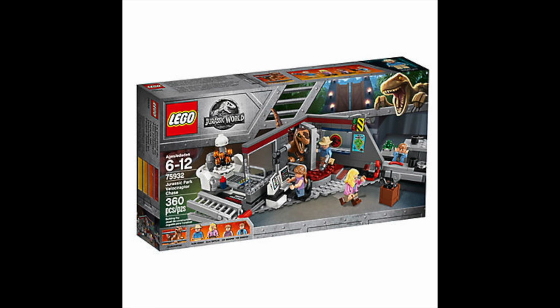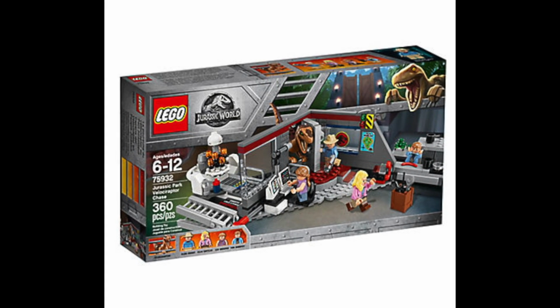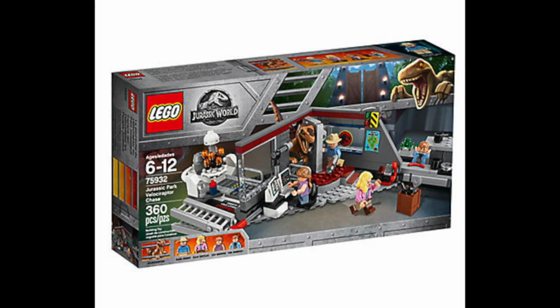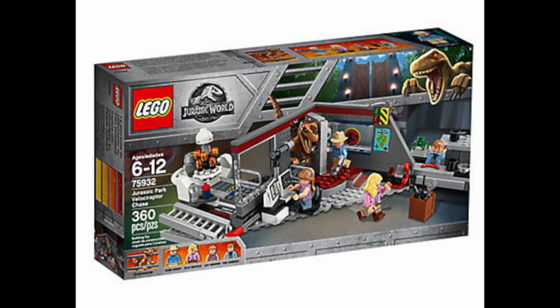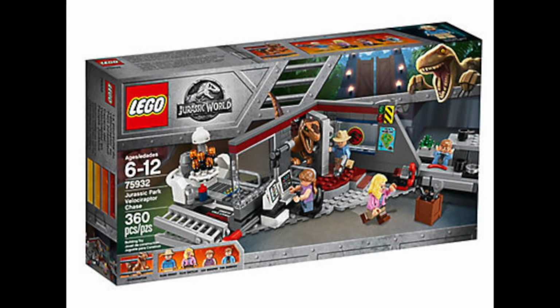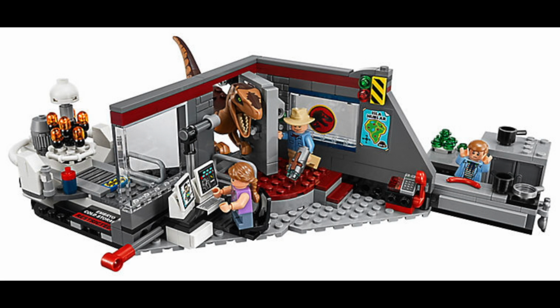All right, the next one I think you'll be a little bit more excited about. This is the Jurassic Park, one of the only Jurassic Park sets made. There's a lot of Jurassic World, but this is the one Jurassic Park set. It's the Velociraptor Chase. This is the final scene in the movie when the Velociraptor's trying to break into, what would you call that? Like the monitoring room?